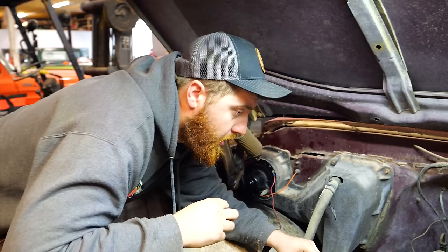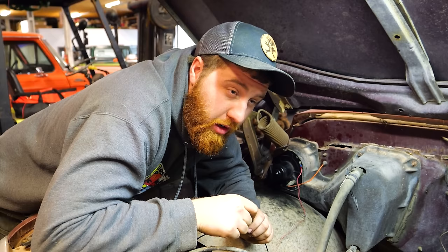All right, I'm gonna show you guys my three-step process for success to make an engine run. Anyone can make stuff run, it's really easy. Making stuff dependable and drivable, that's where skills and smarts come in.